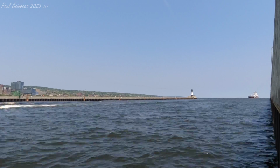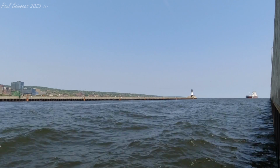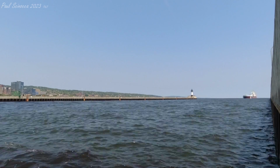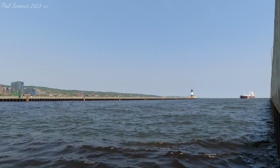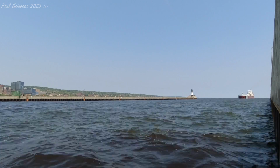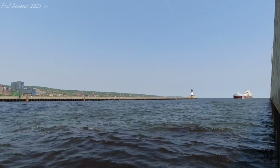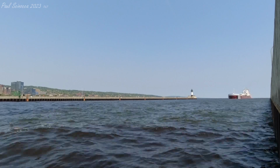Arriving through the Duluth Ship Canal is the Great Republic. The Great Republic was built as the American Republic in 1981 by the Bay Shipbuilding Company of Sturgeon Bay, Wisconsin. She measures 634 feet in length, 68 feet in width, and 40 feet in depth. She is powered by two 3,600 horsepower, 20-cylinder General Motors diesel engines.